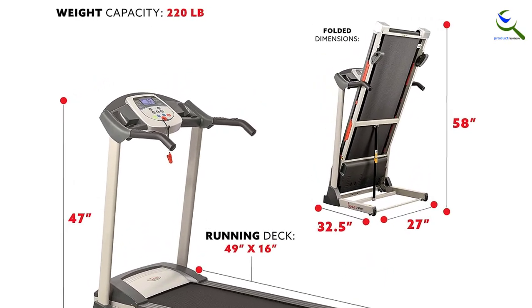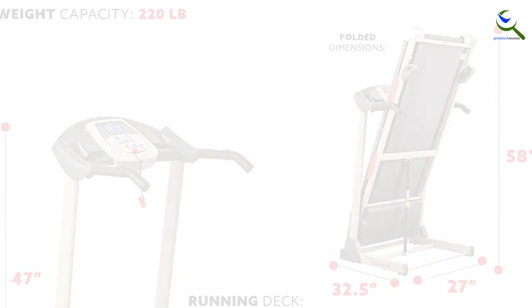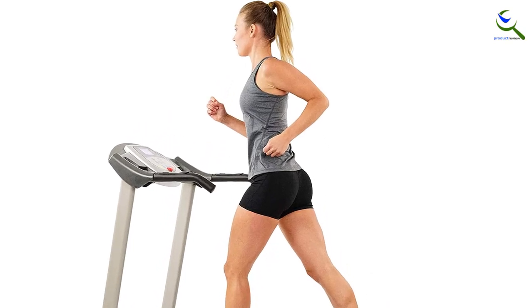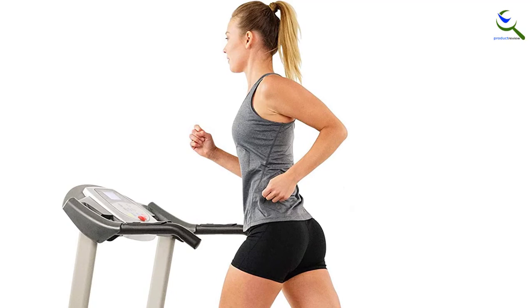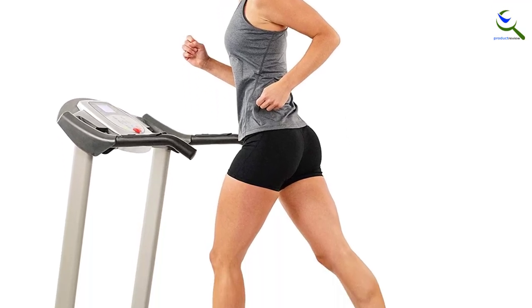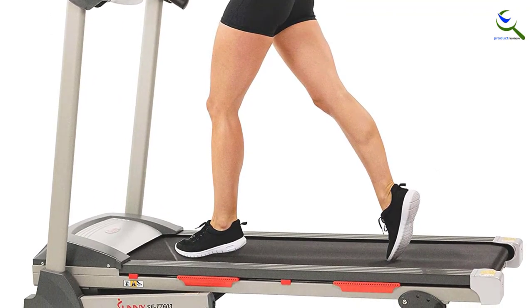It features a folding mechanism and a soft drop system to help you fold and unfold your treadmill safely and with ease. The handrail controls allow you to start, stop, adjust speeds, and measure your pulse rate. It helps keep track of your overall workout goals with an easy-to-read LCD that displays time, distance, speed, and calories.